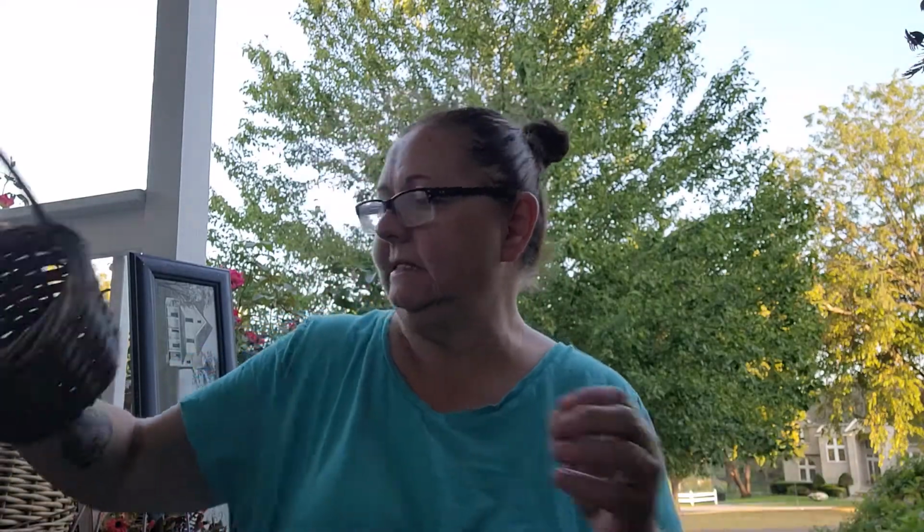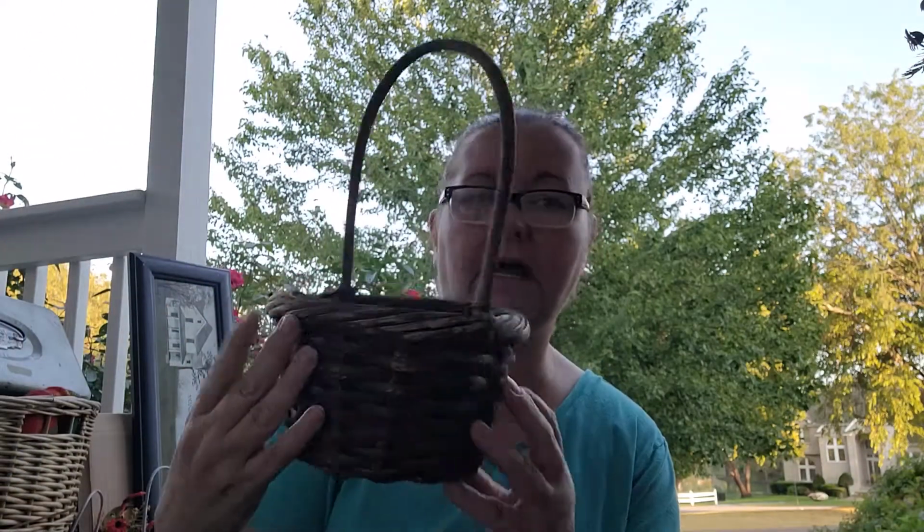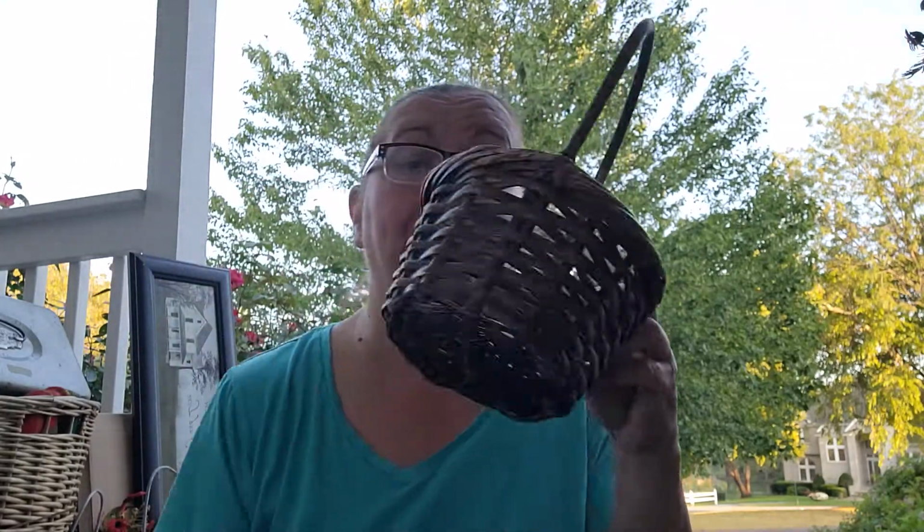So the next basket, it's not in the best of shape, but I thought, you know, wash it down, sand it down, and repurpose it. I think it will become a nice basket again, like it was meant to be.